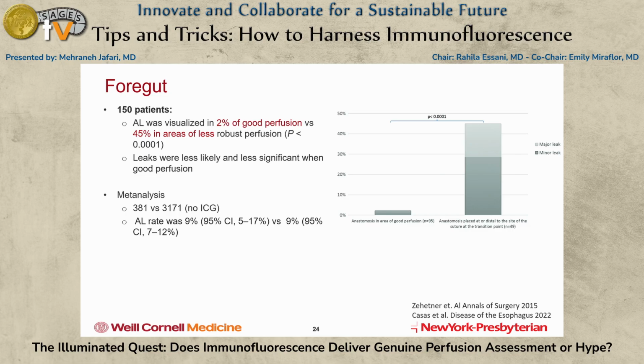Like, what are you going to do if it's not well perfused? So they looked at their well perfused and less well perfused areas, and they put stitches. That's how they figured it out. And when they looked at their leak rates, it was only 2% in the well perfused and 45% in areas of less perfusion. And this is a no-brainer kind of moment, but it's like, what are we going to do about it? And I think that foregut surgeons have a much more difficult decision-making process than colorectal surgeons for sure. And the patients that did leak in the good perfusion had minor leaks as opposed to major leaks.